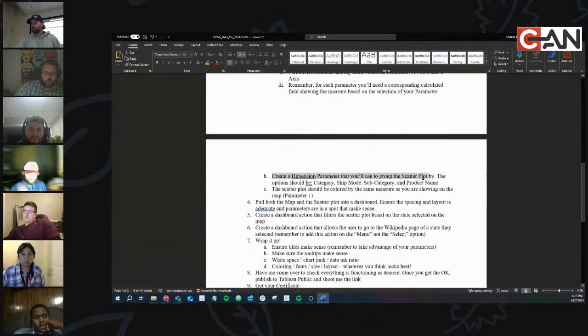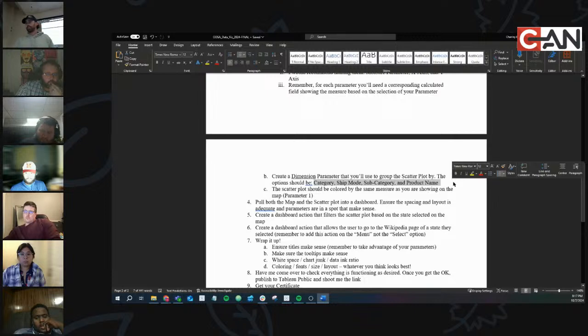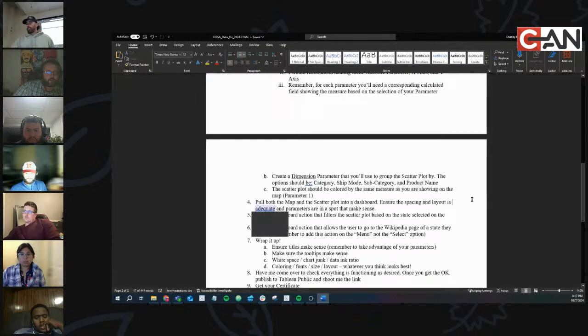We already have our dimension parameter created. That's what we're grouping the scatter plot by. And we already have all our different options in there, so don't need to worry about adding any of those. And it's already colored by the same measure parameter, so you shouldn't have to make any updates there.